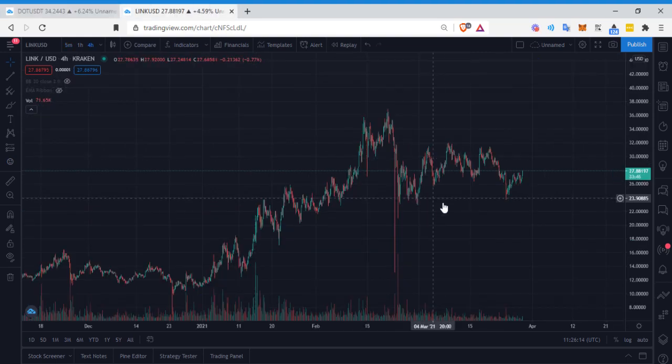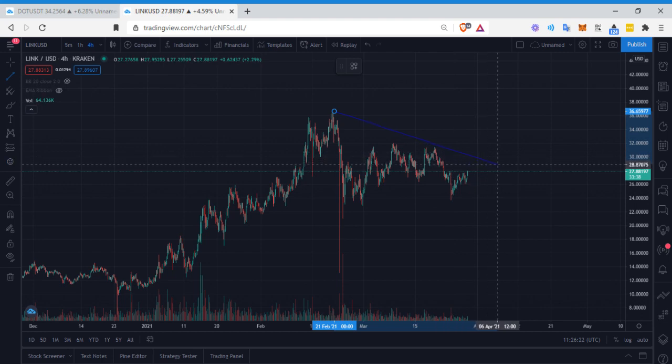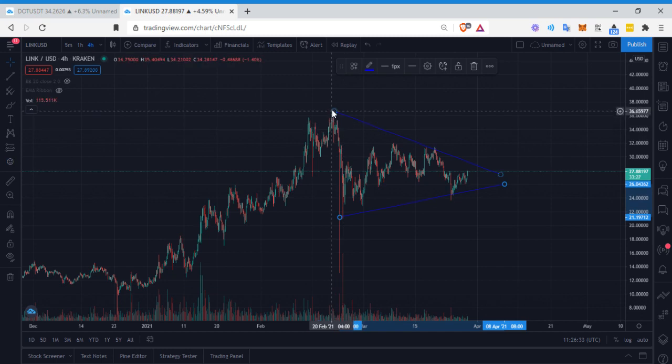So moving on to Chainlink, you can see a similar type of pattern here. This one is more of a symmetrical triangle. So right here from the top, boom. You can draw this a couple of different ways, but I would say the best way to draw it is here, because you can see it's just price consolidation from this upper level of 36.77 to what the drop down there was, 21.19, which is a key level of support.